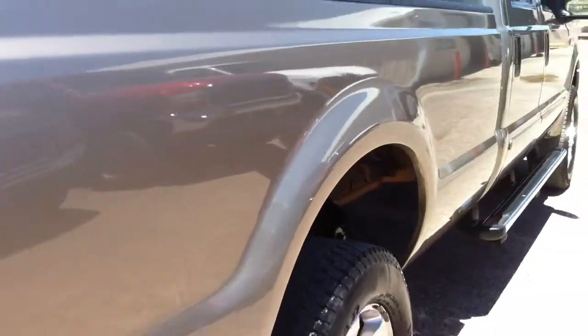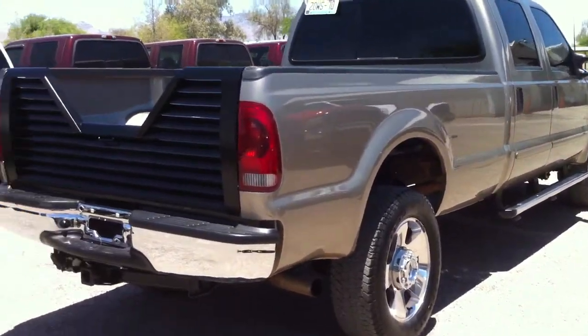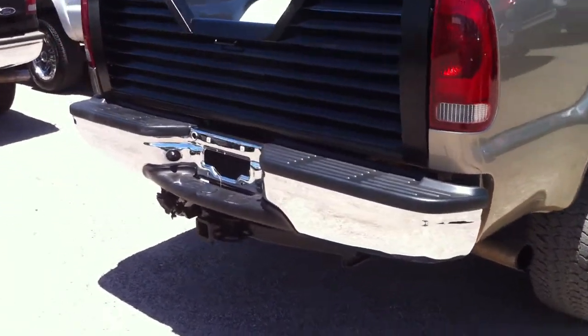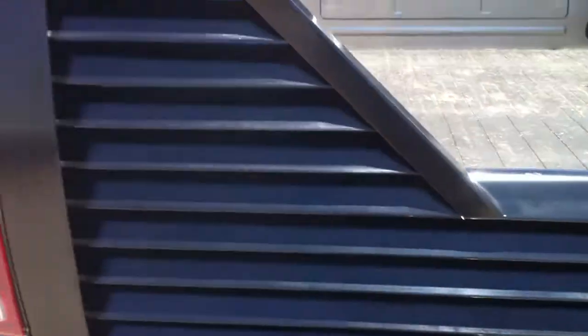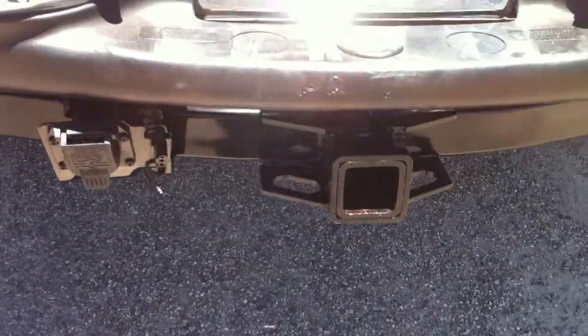Let's see. See a little chip right here. A little chip right there. It's actually really straight. Aside from that passenger front fender, it looks pretty good. They stole the tailgate, so we bought a louvered fifth wheel tailgate. However, underneath the bed pad, there is no receiver hitch, so it hasn't been fifth wheeling anything. It's just got this bed cover, and I put this on because we didn't have a tailgate at all. They stole it. It does have a receiver, a tow package.